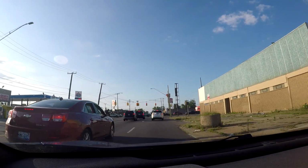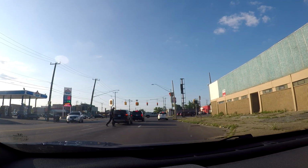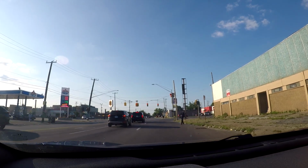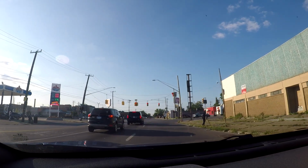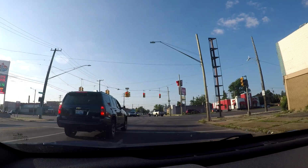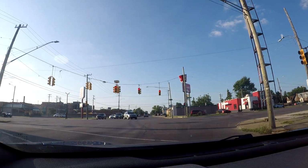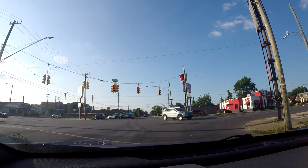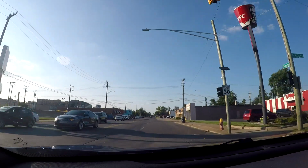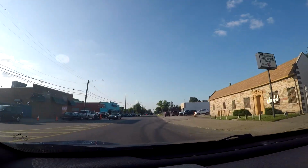I'm gonna stop right here. We got someone crossing the road, and I want to make sure you can get across safely. Okay, yeah. I was watching him off camera. He was really struggling to get across, so make sure you give him plenty of room to get safely across. Okay, so we're crossing over McNichols now, and we will continue.